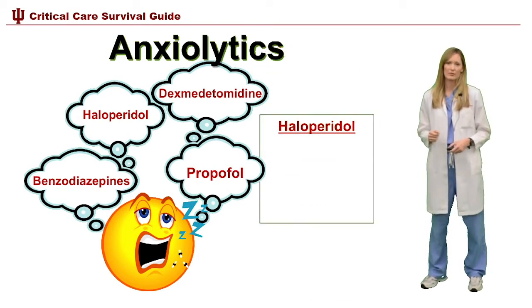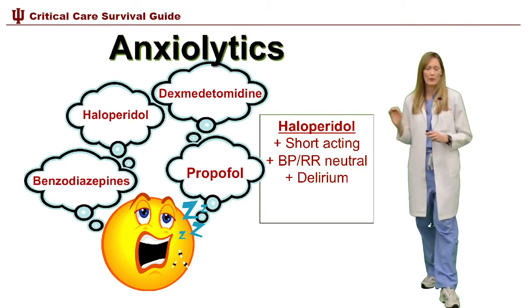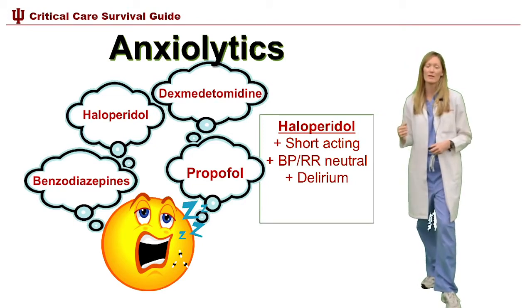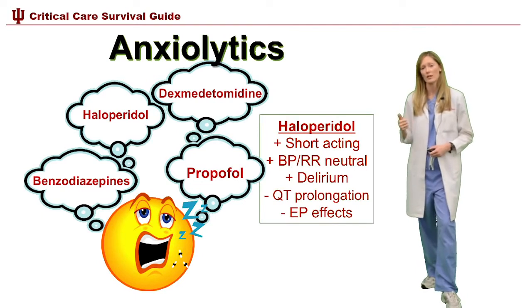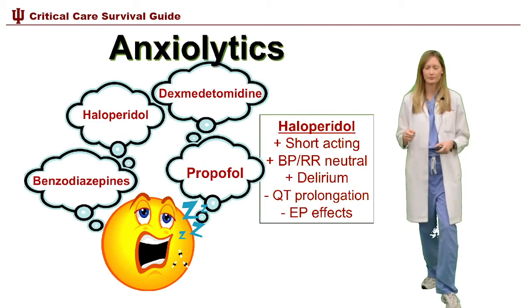Our next sedative or anxiolytic is Haldol. So Haldol actually is a really great drug for patients who are delirious and is relatively neutral on the respiratory rate and the blood pressure. For this reason, you can give it to a lot of patients in the ICU as you're trying to wean them off of their sedation and off of the ventilator. A few things you need to be aware of. It can increase your QT interval and cause arrhythmias, and you also have to watch out for extrapyramidal side effects, such as tardive dyskinesia. Typically that happens with more prolonged use, but you can see it acutely.